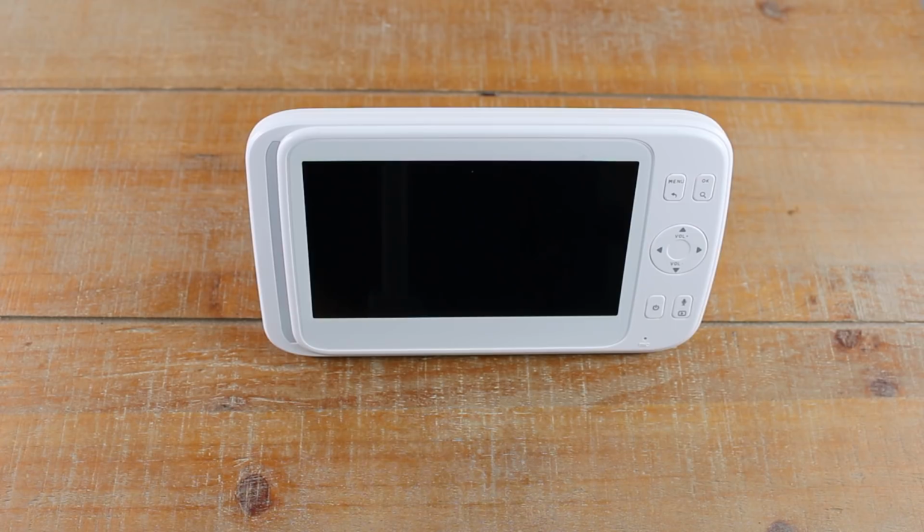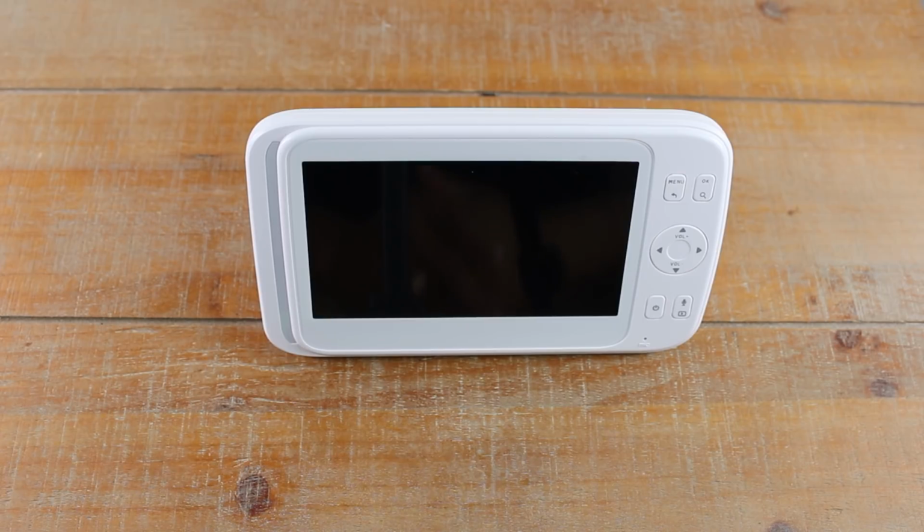So overall, guys, we're very happy with this system, very impressed. This is our new system right here, and we're hoping we can use it for a long time. It's only been a couple of weeks so far, but very happy with it.